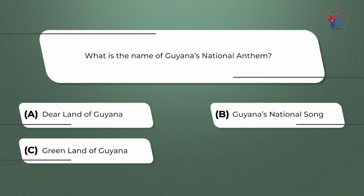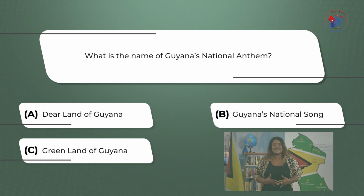What is the name of Guyana's national anthem? Is it A, Dear Land of Guyana, B, Guyana's national song, or C, Green Land of Guyana? 5 seconds, counting.